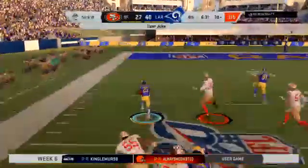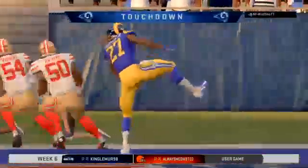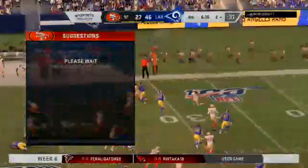Nifty move. And some room to maneuver. Touchdown, LA! Darrell Henderson, his second touchdown on the season. And the Rams tack on to their advantage.